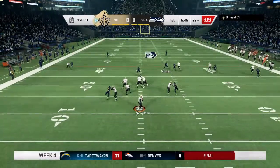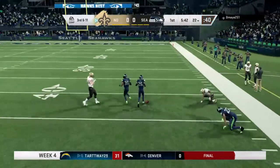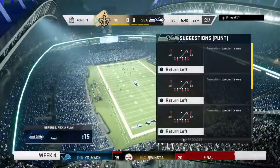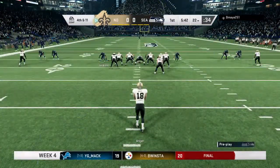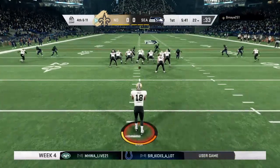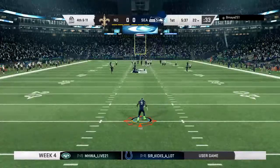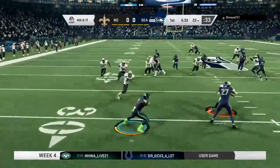From the gun, it's Wilson. He's going to look deep down the field. And that'll wind up incomplete. Bold play call there. Now it's 4th down. But that certainly looked like something that they discussed all week in practice, getting ready for this one. Take the big shot right out of the gate. At worst, you'll open up the defense a little bit, loosen them up, have them back on their heels.